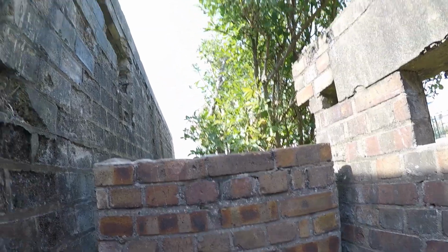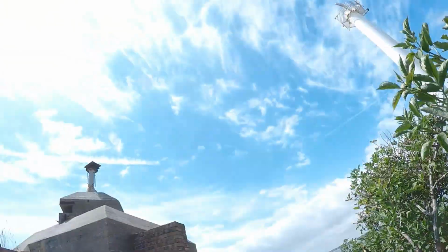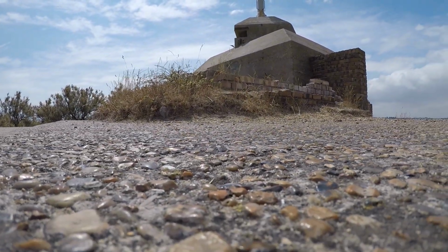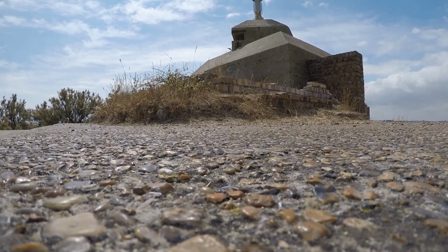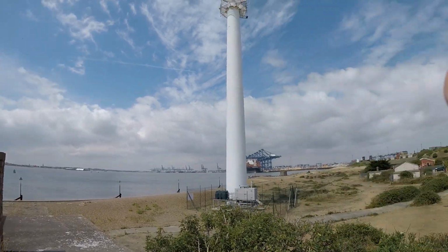I wonder if I could be cheeky and hop on the roof. I'm going to be naughty. Up we get. Come on, GoPro. Here's a jump. Wow.